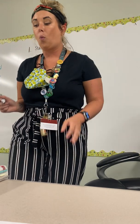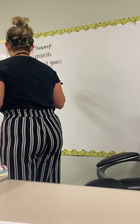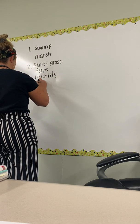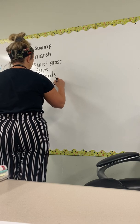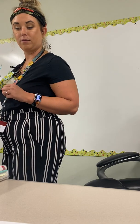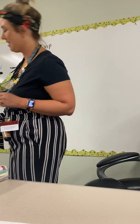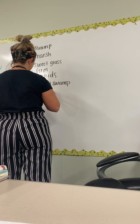Number three, what describes the Okefenokee Swamp? Ronald? The largest swamp in North America. Yes, that is one of them. It is the largest swamp in North America. What else, Beauty? Found in Georgia and Florida. Very good. It's found in Georgia and Florida, so you're going to bubble both of those in.